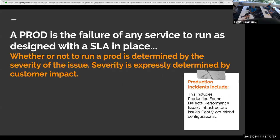So this is how we define it. You were asking how we define it. How many people have SLAs that they have to follow? Three nines, five nines, almost five nines. Five nines, what is that, like 43 seconds a year or something like that? You could be down something ridiculously small. But that's exactly what it is. Any failure of a service that was designed with an SLA in place is a production incident. If that makes sense.